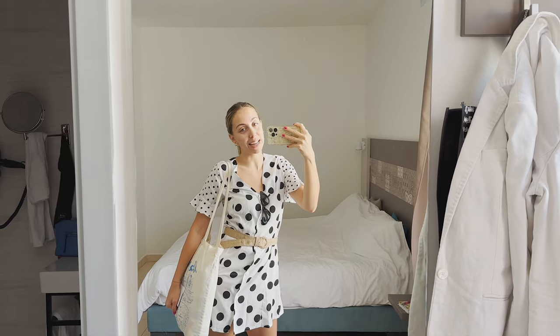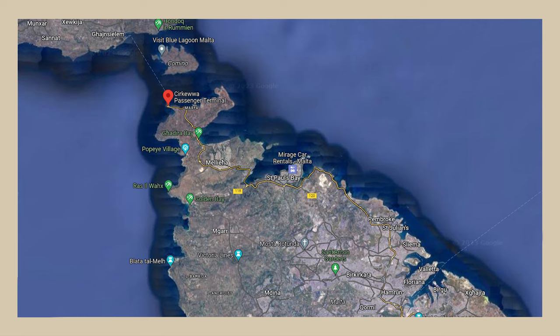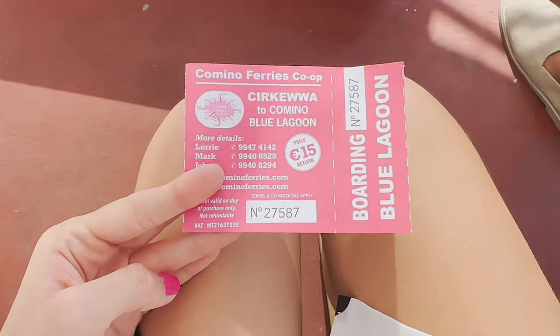So today it's time to visit the famous Blue Lagoon. Let's go. This trip was very long since we decided to take a bus to the northernmost point of the island and then a ferry to the Blue Lagoon.